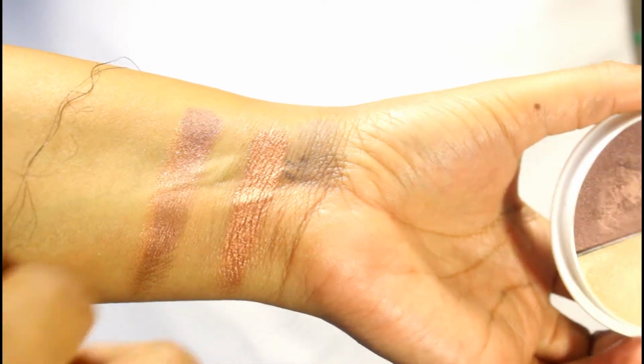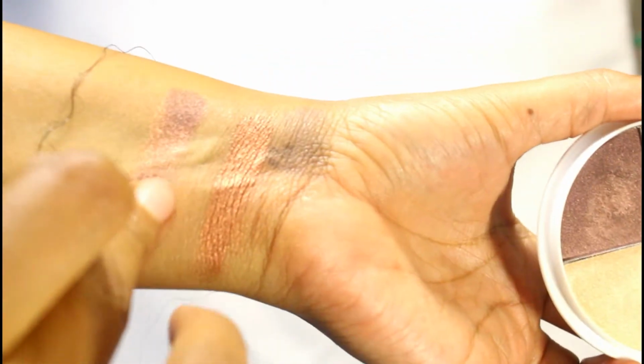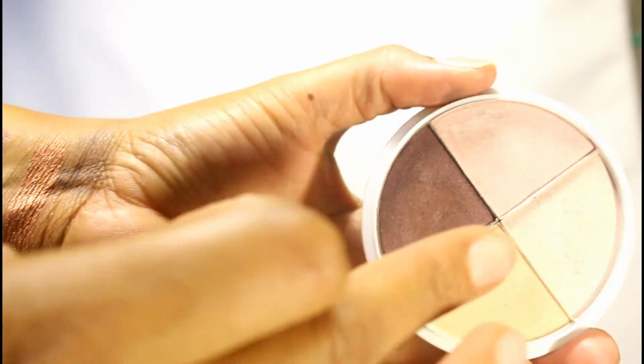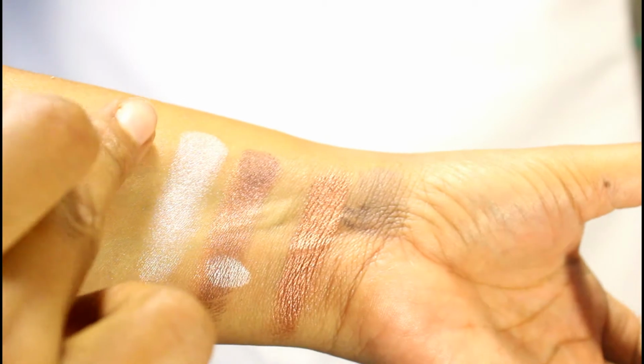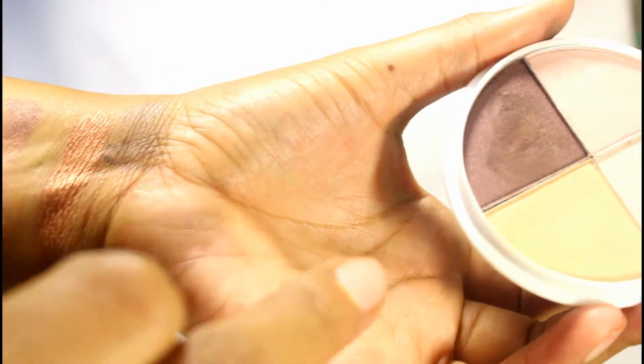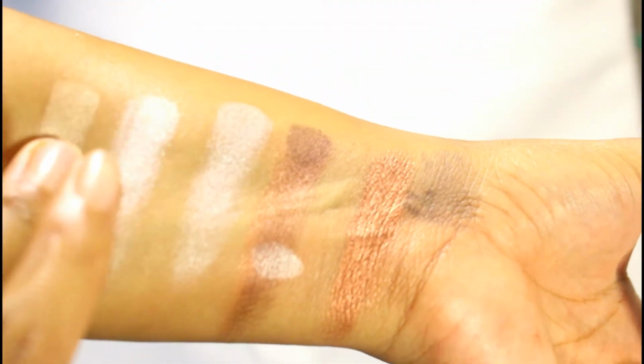And I also use this palette because these quads don't have any matte shades. So I went in with these mattes. I went in with all the mattes, as well as with the shimmer shade. And I also use these shimmer shades on my eyelid as well. And I used these pinkish ones to kind of highlight the in between of those bronzish goldenish shades, this dark shade and that bronze shade.